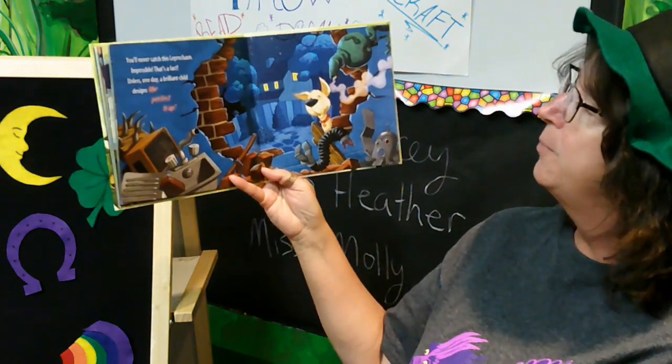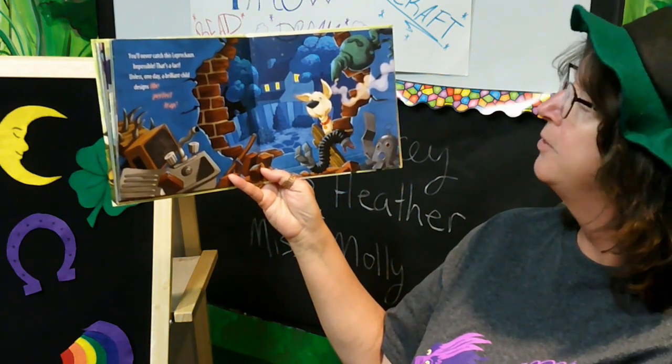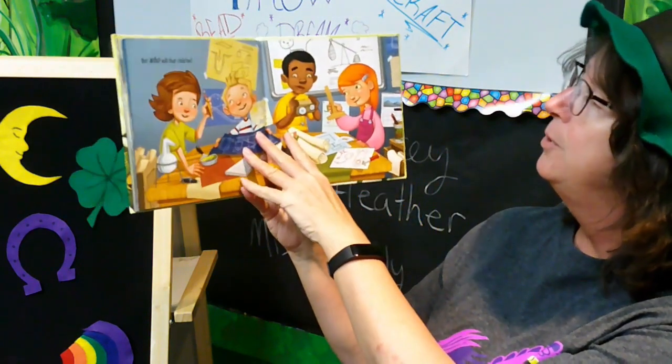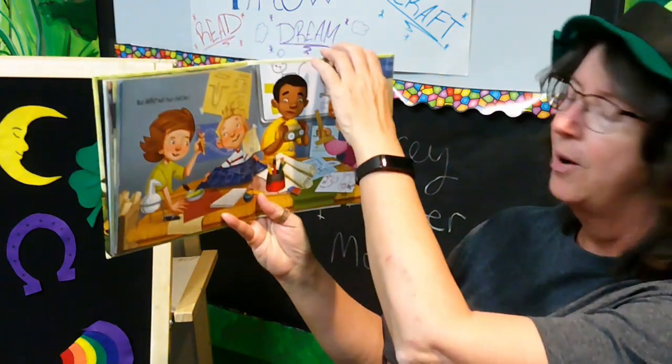You'll never catch this leprechaun. Impossible, that's a fact, unless one day a brilliant child designs the perfect trap. Here's the big hole he left behind. But who will that child be? There's all the kids, and they're looking for a way to trap the leprechaun, aren't they?